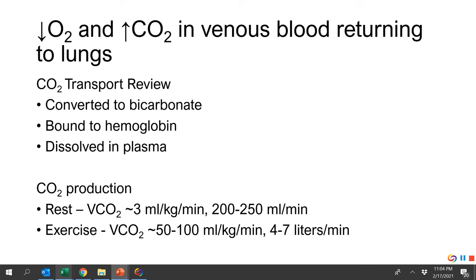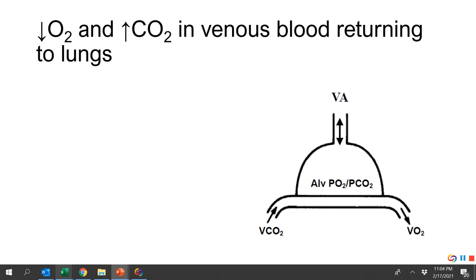During exercise, though, we can increase that by 20 to 30 fold. So we go from 200 to 250 milliliters per minute to upwards of 4 to even 7 liters a minute. Obviously, this is dependent on the exercise intensity as well as the size of the individual. A bigger individual is going to produce more CO2 than a smaller individual. So how do we maintain this?